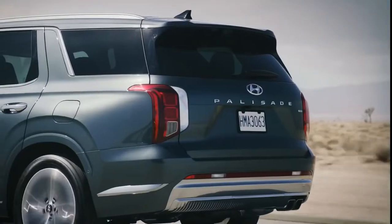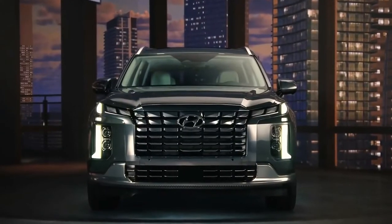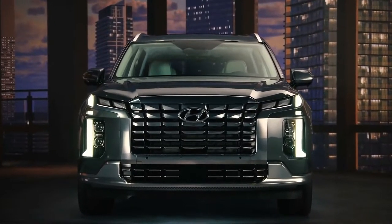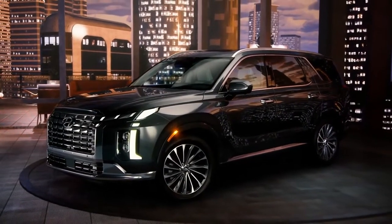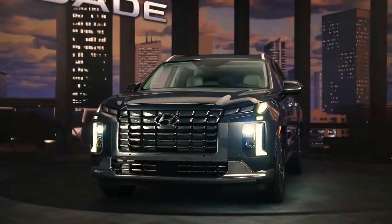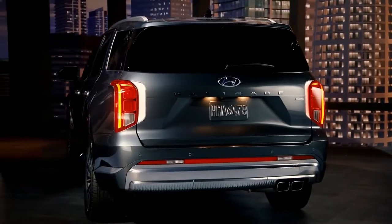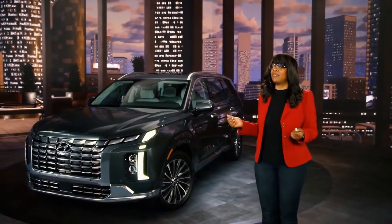Palisade delivers all the character and prestige of a true flagship. The new, bold, and wide grille signals that this is a premium SUV. Our new forward lighting signature gives Palisade a crisp, modern look, accentuated by LED headlights, LED daytime running lights, and LED rear lights. This is our extremely popular top-of-the-line Palisade Calligraphy.